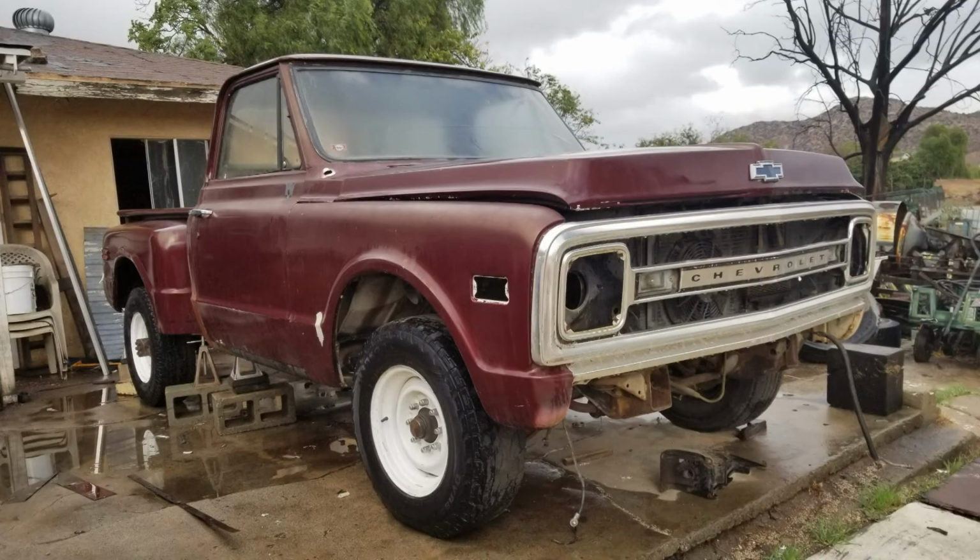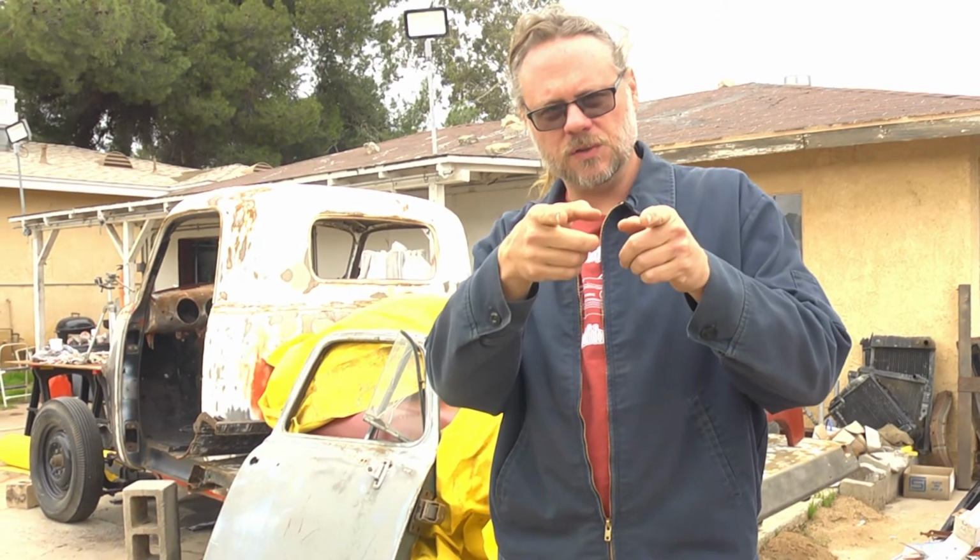So I got my C10 done, which was actually a much bigger project than old Jimmy here. And that's how we get all of our stuff done. And that's what you need to do too.